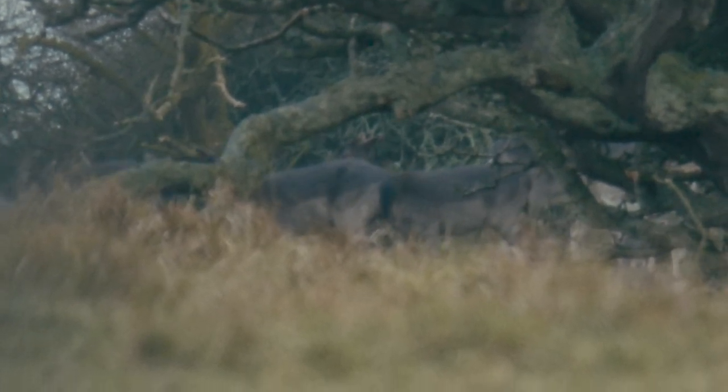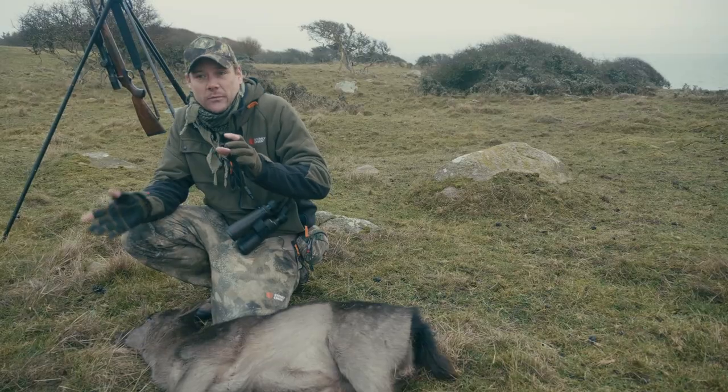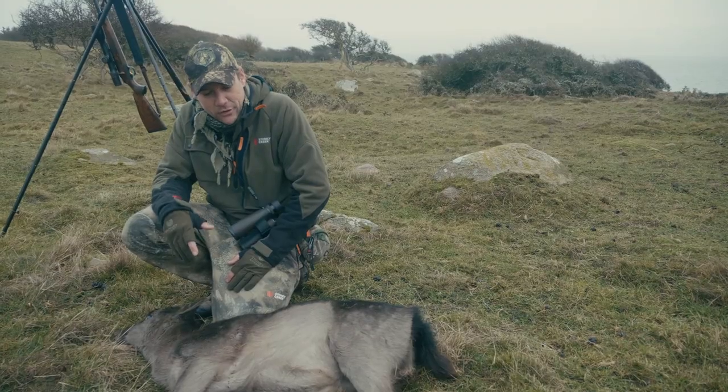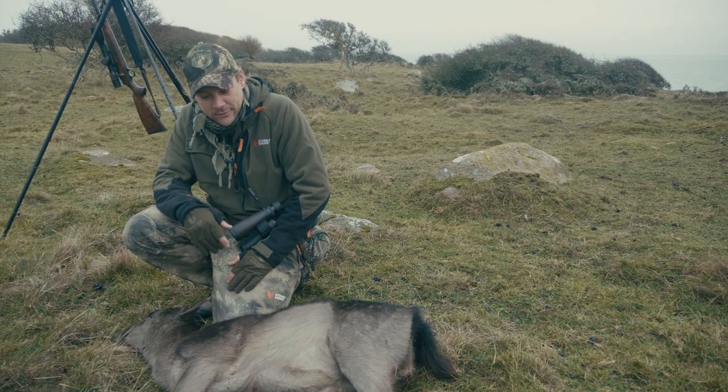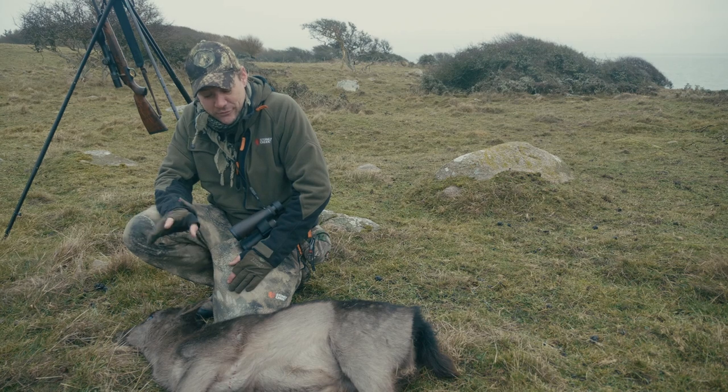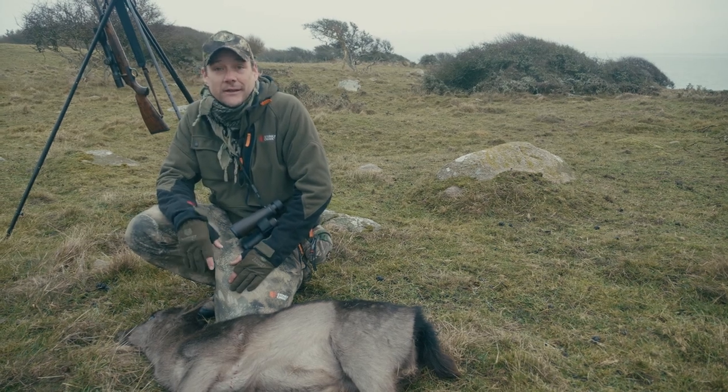I could see the shot hit right on the shoulder. It turned. There's a lot of blood coming out of the opposite shoulder. It kind of stumbled a little bit, came back and fell over. So a beautiful end to a very cold and troublesome stalk. And now we'll eat like kings tonight because this is the best, most free-range meat you can ever get.